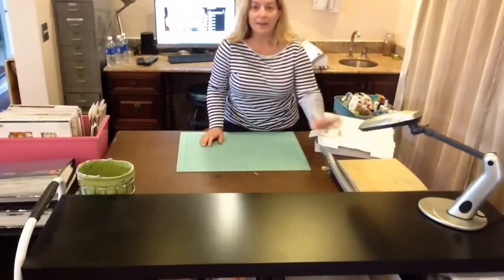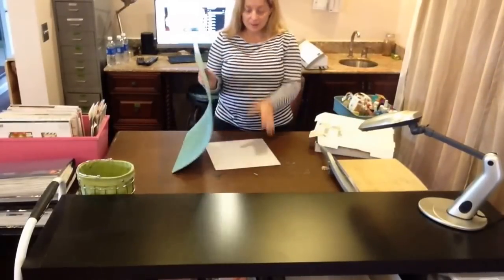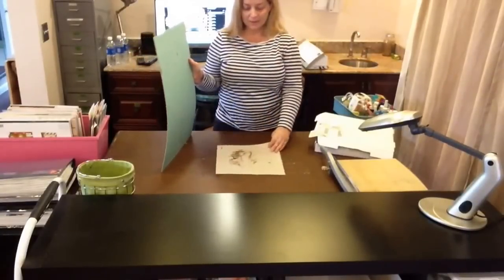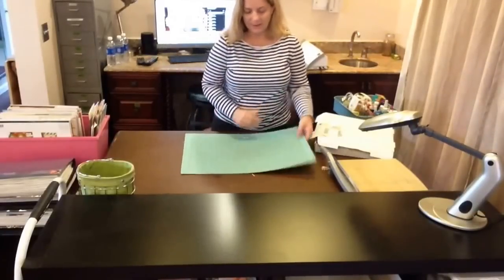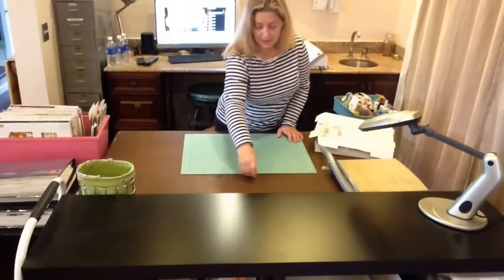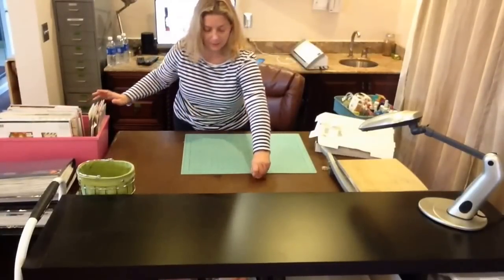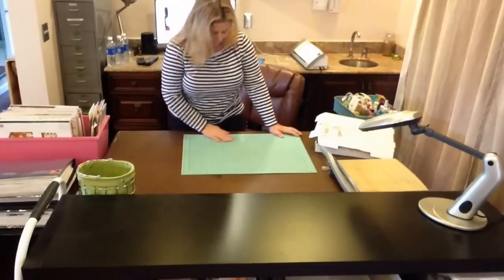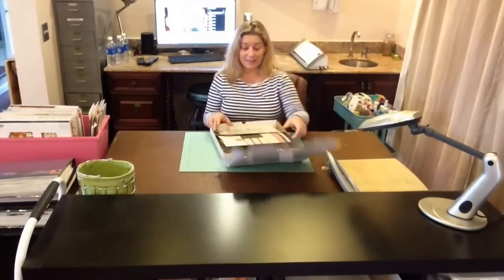And then I've got my cutter, a lamp, my cutting mat, and then underneath my cutting mat I have just the back of a pad of paper, so if I want to do any stamping and get messy, I can do that. And then next to me I have just my regular bin that I keep full of pattern paper, and then a couple of storage folders for photos.